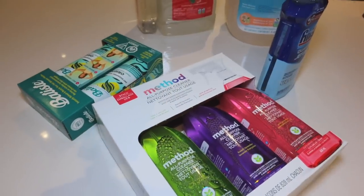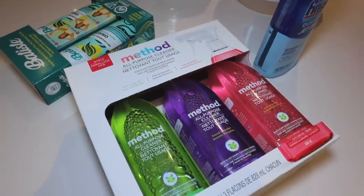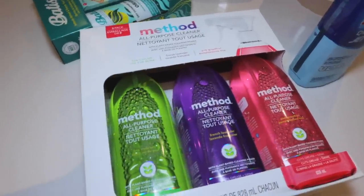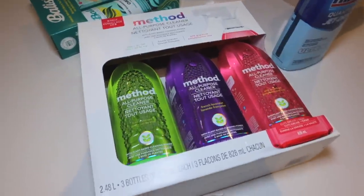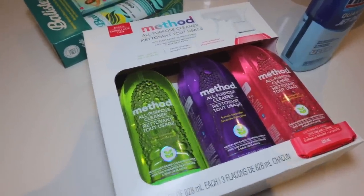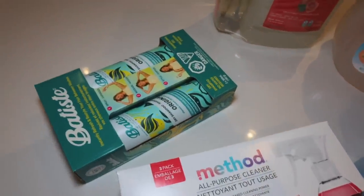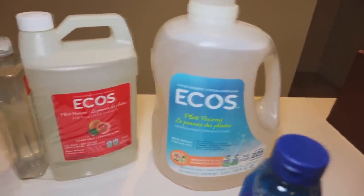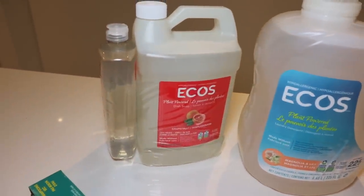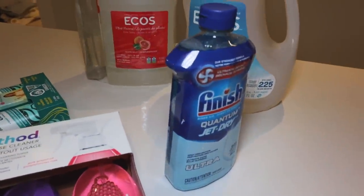Here are some of the more exciting things I got from Costco. I got this Method all-purpose cleaning set and I'm really excited about it because there are no harsh chemicals in these. It was so cheap for the whole pack, and obviously we need some cleaning supplies. Then I got some dry shampoo, this laundry detergent, which is somewhat natural, and also the soap, which is somewhat natural. It's dish soap, by the way. And then I got this Finish dishwasher stuff.